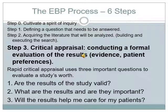The second question is, what are the results and are they important? For intervention studies, this question of study reliability addresses whether the intervention worked, its impact on outcomes, and the likelihood of obtaining similar results in the clinician's own practice settings.